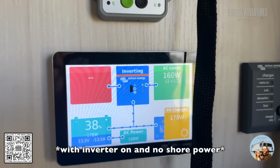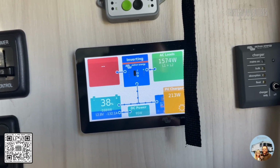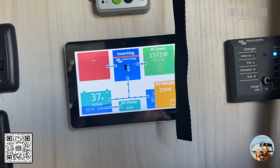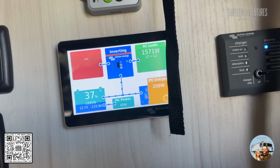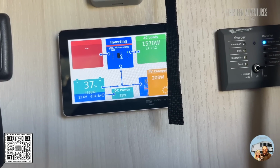I'm going to show everybody what the microwave pulls. I'm probably going to have to do it twice. So 1,500 watts pulling right now. 80 of that is from our T-Mobile and a few other things plugged in. Blair thought it was going to drain the battery big time, but it's not.